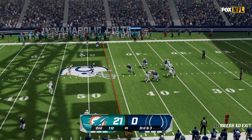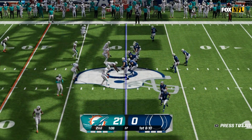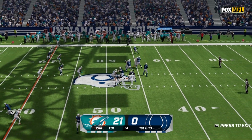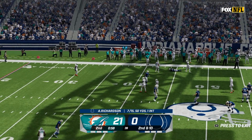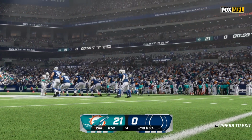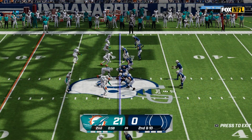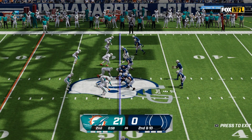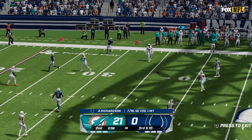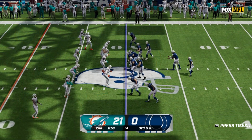Richardson on 3rd and short. And he will slide to a stop. He does have the first down. Now you've got to hustle your guys to the line and get them set. From the midfield stripe, they'll look to throw. And an incomplete pass. That'll stop the clock here with just under a minute to play in half number 1. 2nd and 10. Here's Richardson to throw. And an incomplete pass.